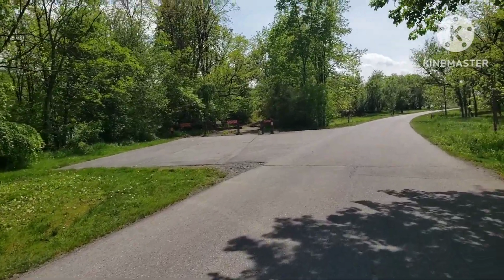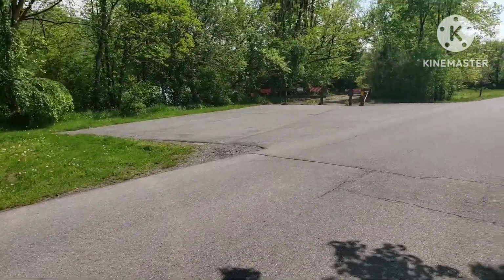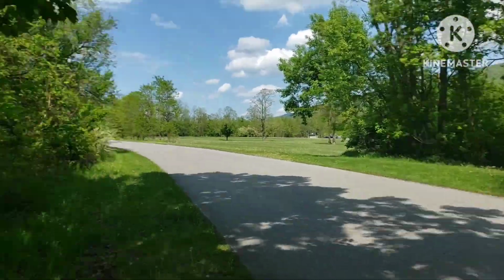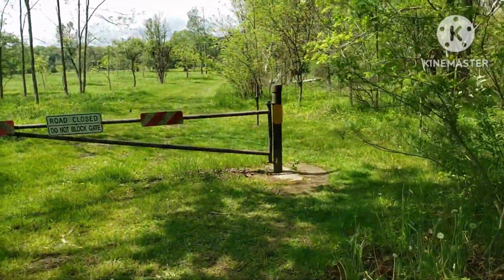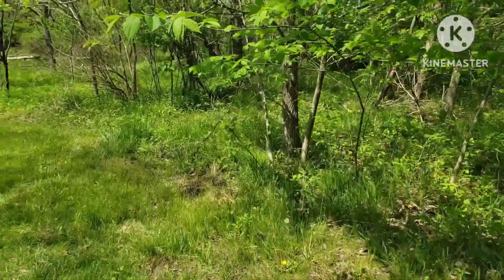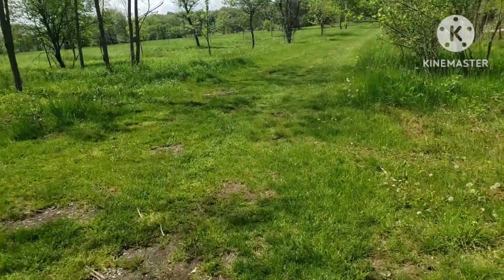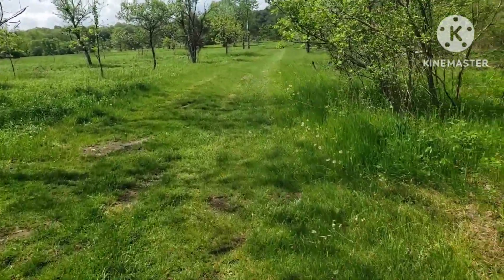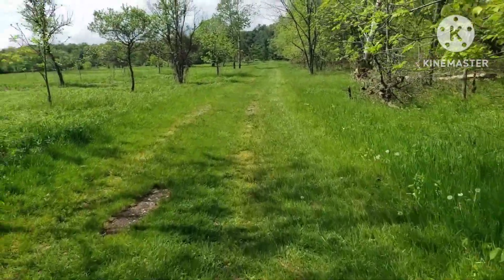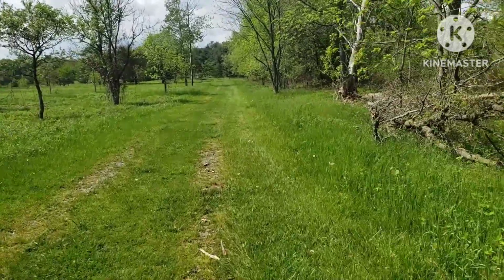Right there's where you got the road he was swimming on. It's pretty much the entrance for that. Park, I don't know, 4 or 5 cars there, I guess. And then we just crossed from over there. So that takes you up to the frog pond. So yeah, it's pretty cool.